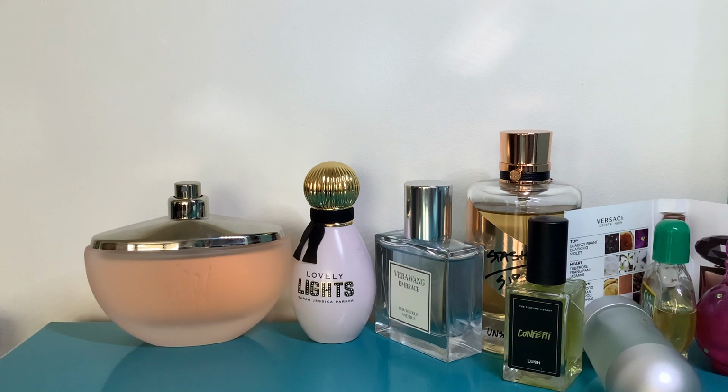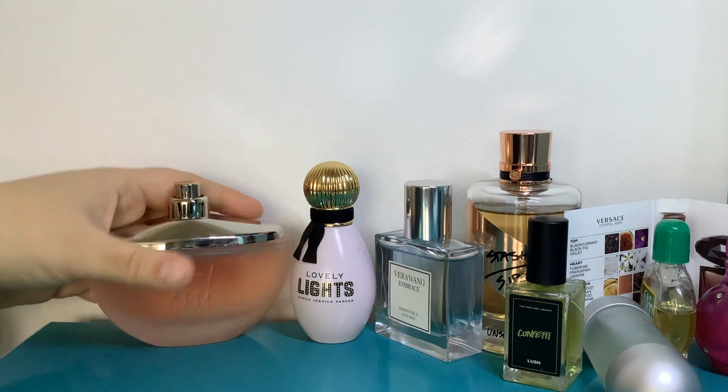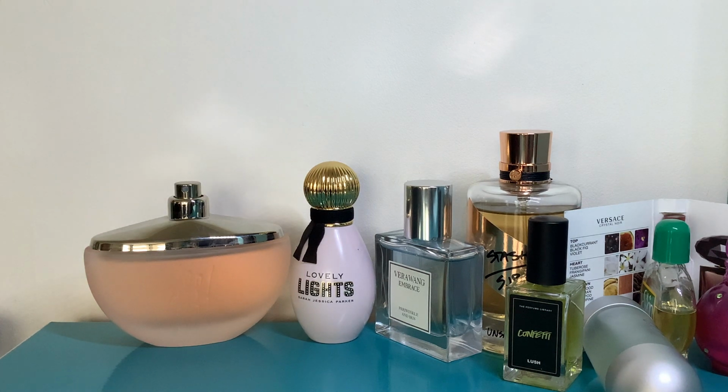But for me, when I first smelled it, I was like, oh, yes, okay. And this is a tester bottle. I still can't find a lid that fits it. But I was like, oh yeah, I mean, it's all right. It's nothing, I'm not like crazy for it. I'm not mad about it. And then it just blossomed when I put it on my skin. It got more and more beautiful.